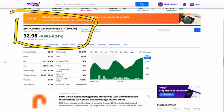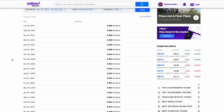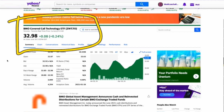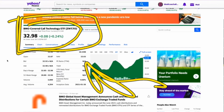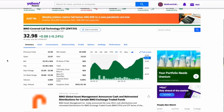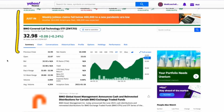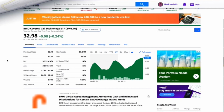Next is going to be the BMO Covered Call Technology ETF, ZWT. This is actually very similar to the other covered call that I was talking about, the CI Tech Giants TXF. Very similar here, but I really wanted to mention it mainly because it is in that tech sector. Now this one, even though Yahoo messed up and I didn't notice that when I was recording my screen, pays around a 5-ish% dividend, and the volume isn't as high as that CI covered call. However, you are getting very similar stocks, and some people may prefer the BMO option over this CI covered call.